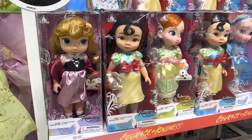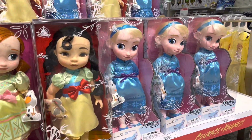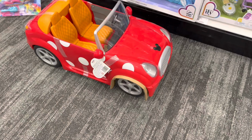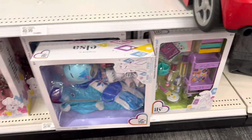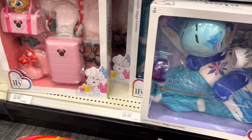Then they had the animator dolls. They had Aurora, Mulan, Anna, and Elsa. These dolls are so stinking cute. These were $29.99. And they had Belle too. They have this cute little Minnie Mouse Mickey car. So adorable.